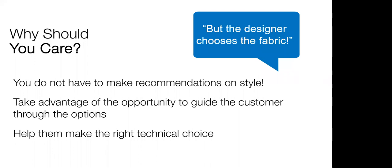So why should you care about this stuff? A lot of times people will tell me, well, the homeowner makes the decision or the designer makes the decision. I don't choose the fabric. I'm not a designer. Good. You shouldn't. You're not. Unless you are, in which case you're a power salesperson, right? You don't have to make recommendations based on style, and I'm not telling you to.